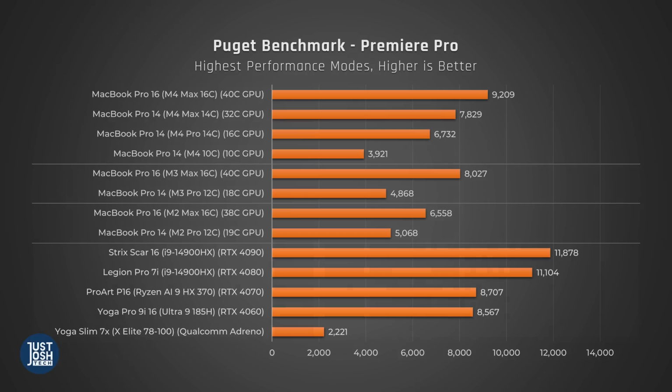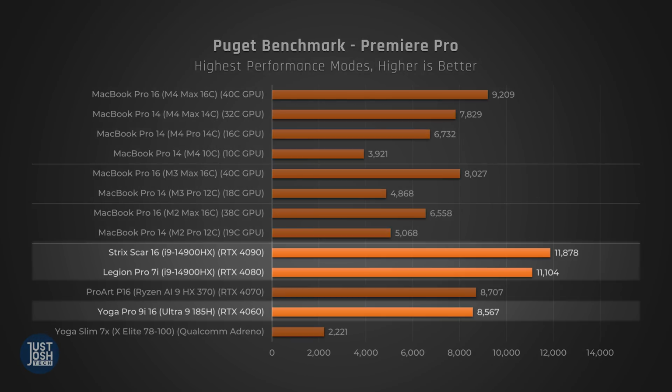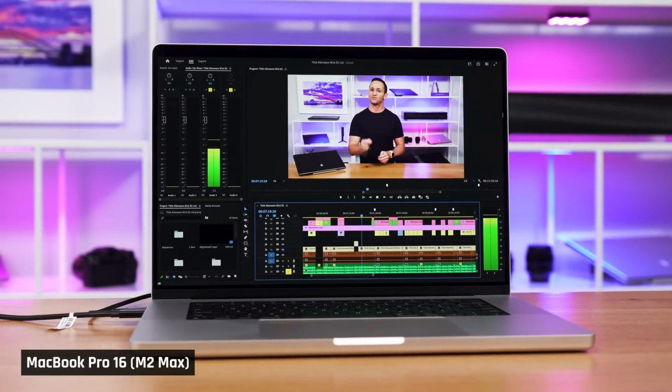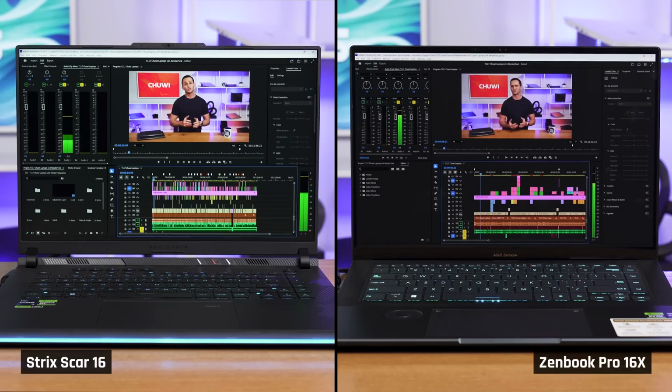The next thing that you'll notice is that this is one of the only tests where Windows laptops do well. Premiere Pro loves Intel hardware. You can even see the ProArt with an RTX 4070 and an AMD Zen 5 chip is almost beaten by the Yoga Pro 9i that has an RTX 4060, but has an Intel chip. This matches what we experience here at this YouTube channel. My MacBook Pro 16s with Max chips always stutter and drop frames on our complex videos, whereas Taylor or Colin's high-end Windows laptops with Intel chips do not.